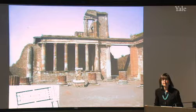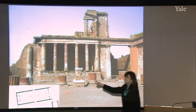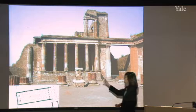Yeah? Why are the columns chopped off? You mean almost all in the same place? You know, these things were often pieced, and so sometimes that can happen.